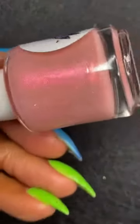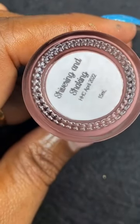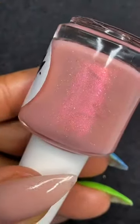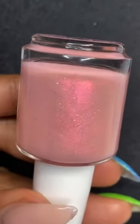And moving along to Heather's Hues. This is another beautiful polish this month. This is, whoops, sorry, Shivering and Shaking. This is $12.50. This is a 15 milliliter bottle, and there is no cap.